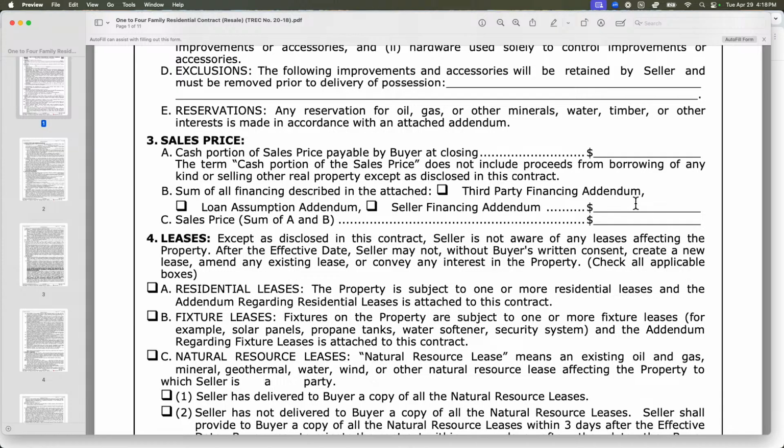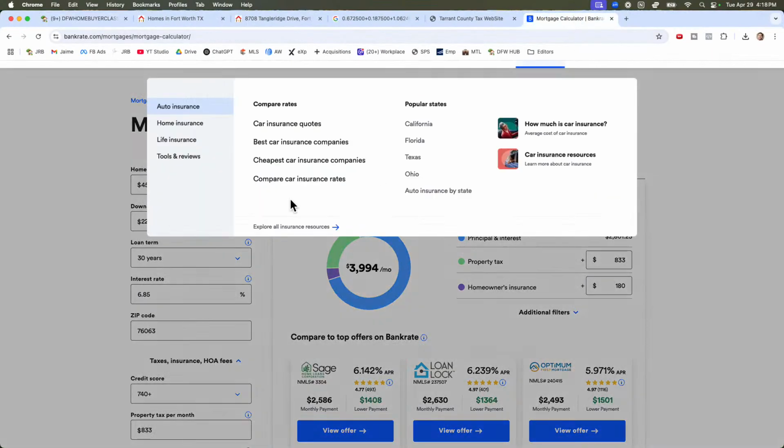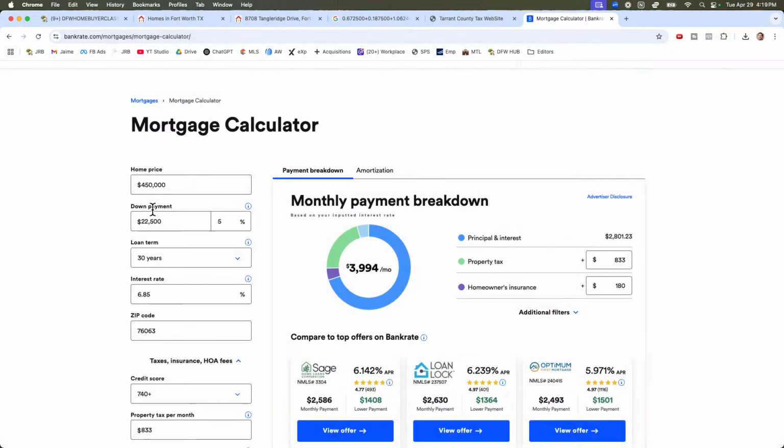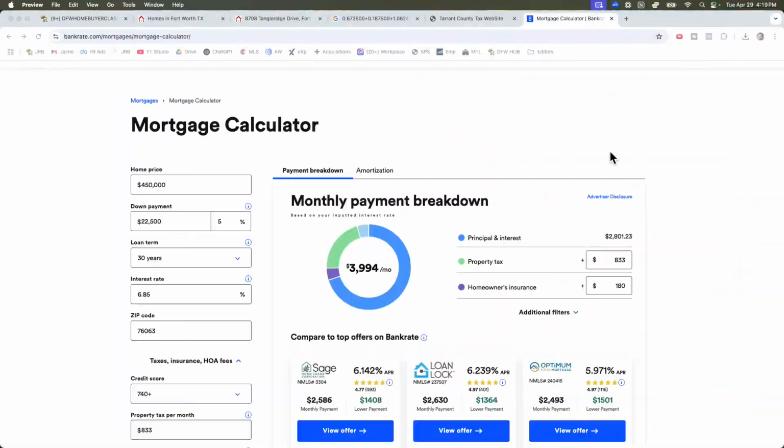In the illustration that I did earlier up here with the mortgage calculation, I put that we were going to do a 5% down. So we would be putting $22,500 right here. Oops, we're going to be putting $22,500.